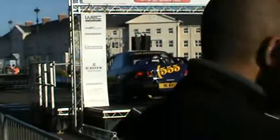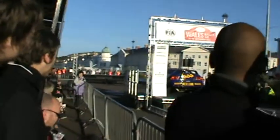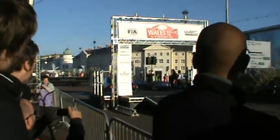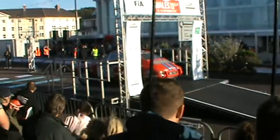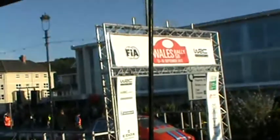Great to have Colin's 96 Subaru. He fires up, and what a great reception from the crowd. Rally car, isn't it? Yes, it certainly is. But as you say, that's not a TLC, and I just love the stories.